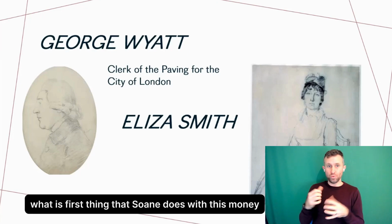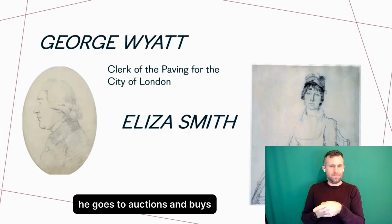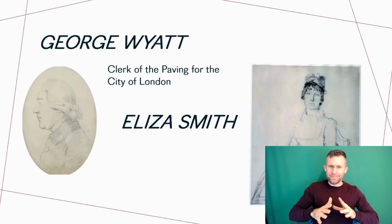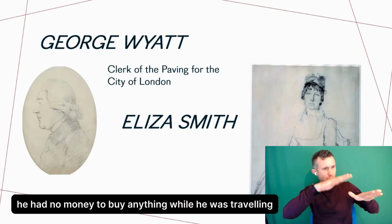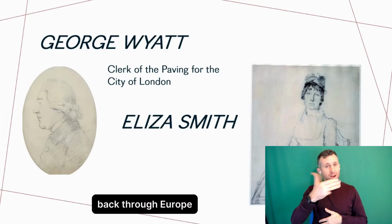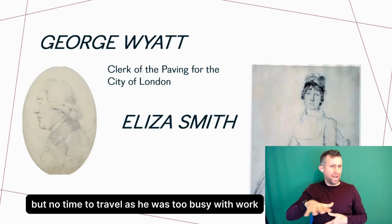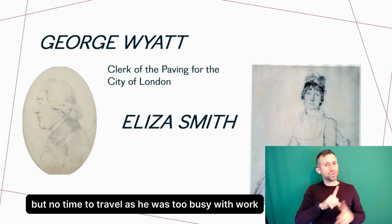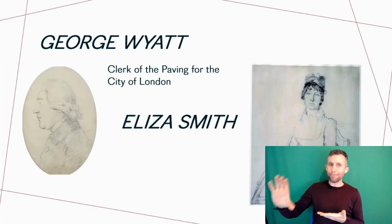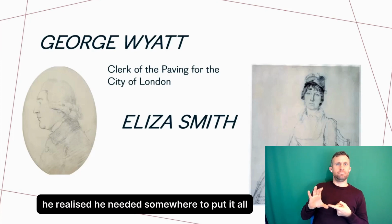What is the first thing that Soane does with this money? He goes to auctions and buys anything that reminded him of his travels in Italy. He had no money to buy anything while he was traveling and actually lost some of his luggage on his way back through Europe. Now, he had all the money in the world, but no time to travel, as he was too busy with work. So he bought anything he could in Britain. As his collection grew, he realized he needed somewhere to put it all.